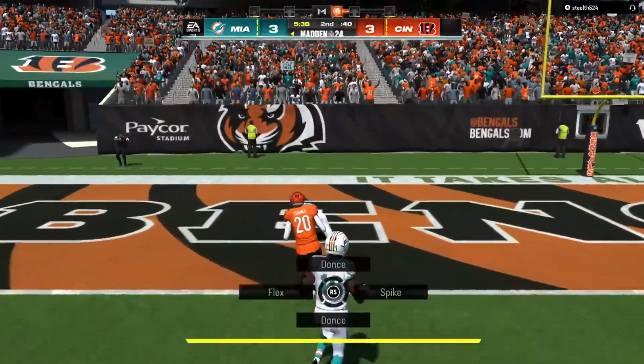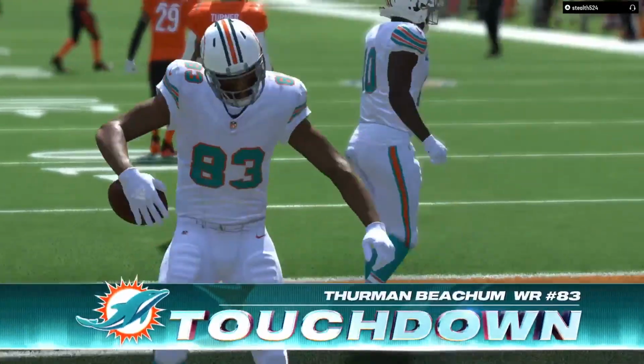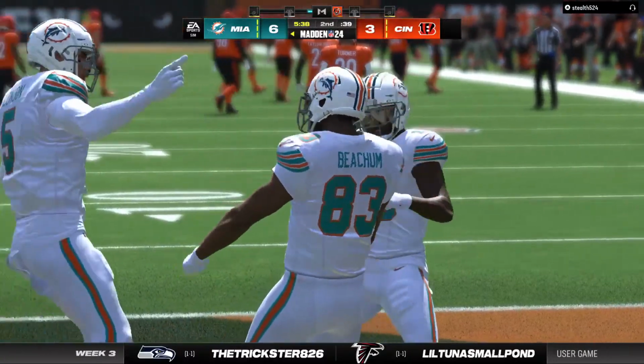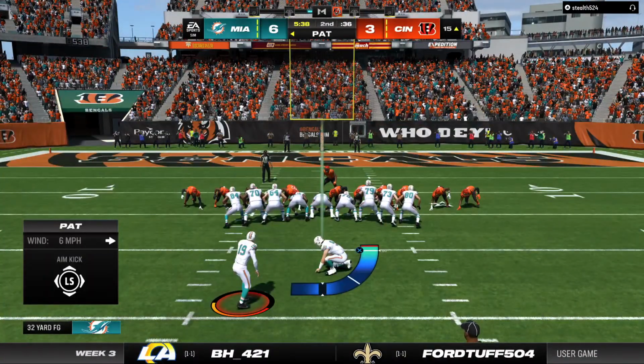Down to the 10. He's got his target. That's complete. And all the way in for a Miami touchdown. A big play there. His first touchdown here of the new campaign. And the Dolphins have taken the lead.